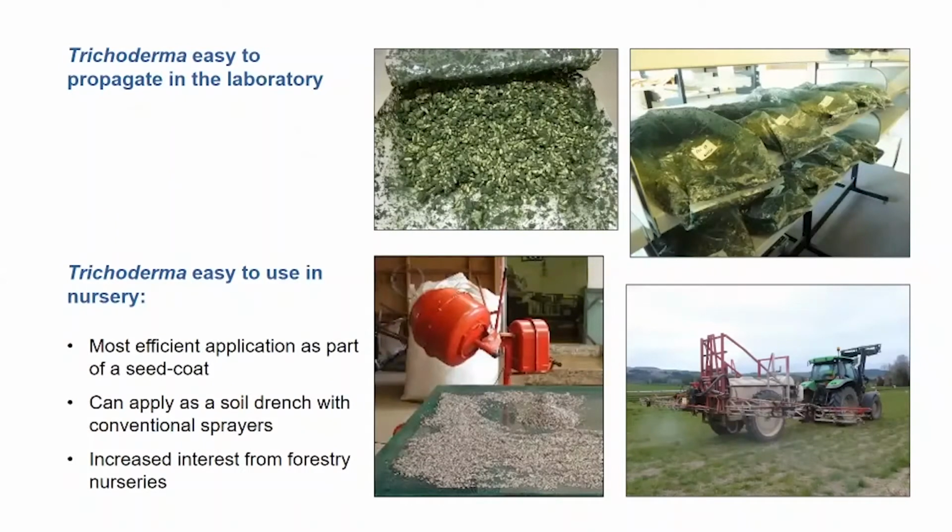Now, luckily, Trichoderma is easy to propagate and grow in the nursery, and I can now get very high yields of spores with my methods. Trichoderma is easy to use in the nursery, with the most efficient application method being as part of a seed coat, although you can apply it as a soil drench with conventional sprayers to the soil, to soil beds or to trays. Recently, I have been getting increased interest from the forestry nurseries to use these Trichoderma, so this has been satisfying.